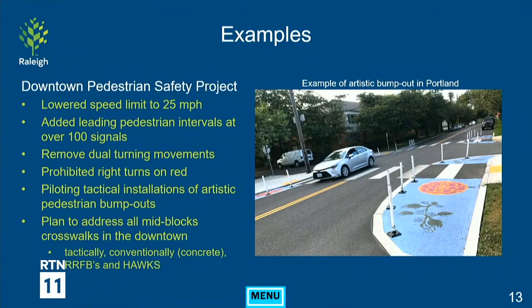You recently approved a prohibition on right turns on red. That might have an impact on vehicle efficiencies, but it will have a huge impact on pedestrian safety. We're also currently piloting a tactical, I think it was in a manager's update, we're working with the arts department, tactical installation of artistic pedestrian bump out. I got a photo of what one would kind of look like.